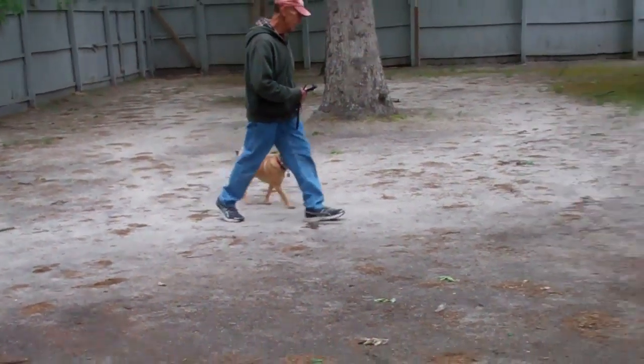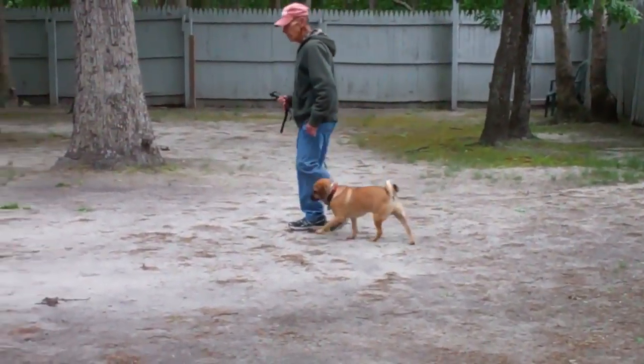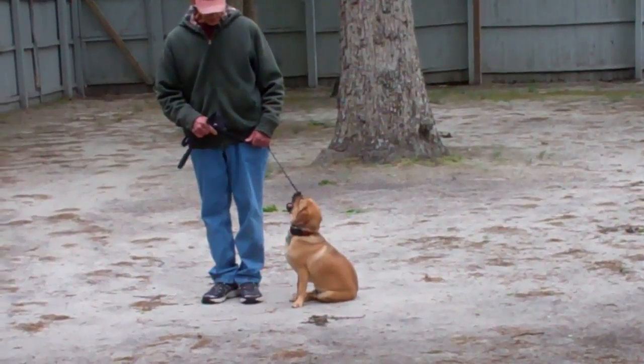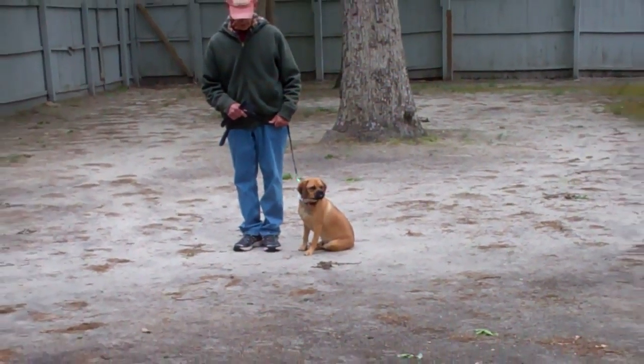And the heel command is important because one of the problems that I hear the most often is my dog drags me on a walk. So Cooper should always be heeling when you're out for a walk and sitting automatically if you stop to cross traffic or talk to a neighbor.